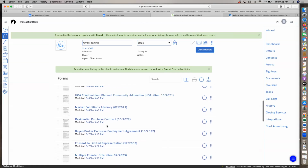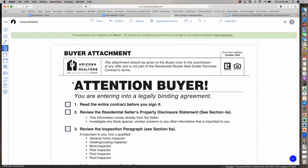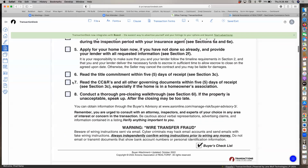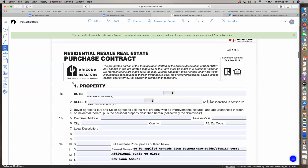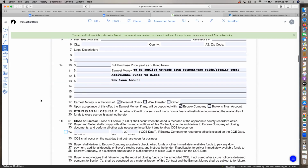Now, the next one that you would be coming along is the big one. This is the residential purchase contract. I'm going to very quickly go through this one. I will be giving my Reader's Digest version. We'll be covering how to fill this out properly whenever we circle back to this, and where we dive in a little bit deeper into this form.